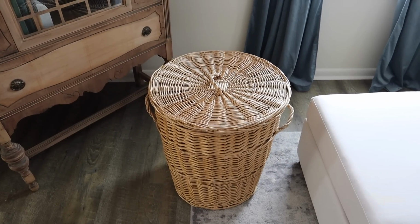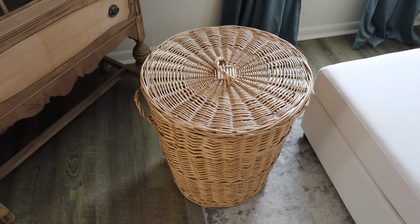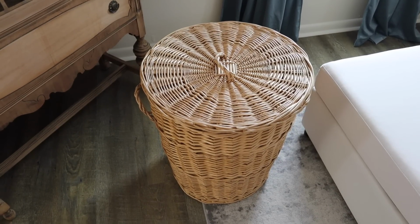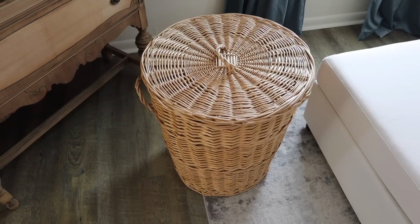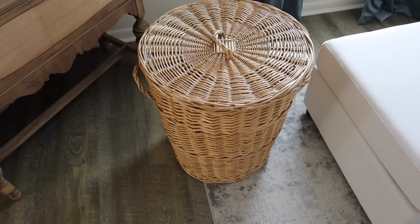I love to think of all the different ways that you can use a piece like this other than for its intended purpose for laundry. You could also just use it as a big storage basket for anything that you need to tuck away. It just makes such a beautiful organizational piece.